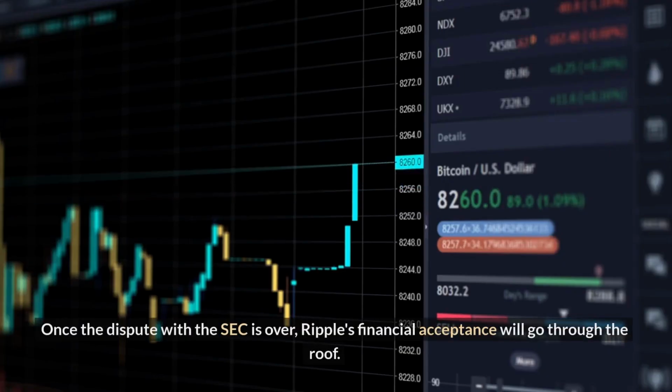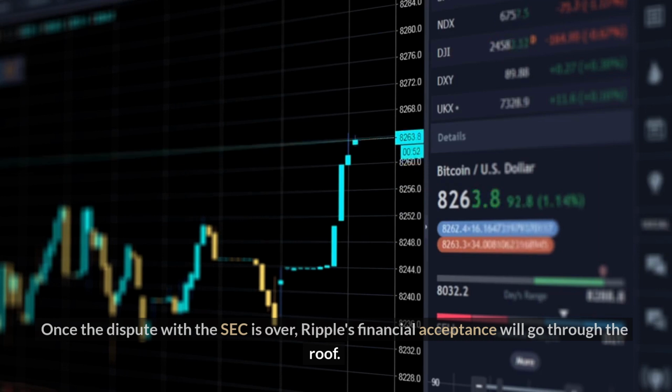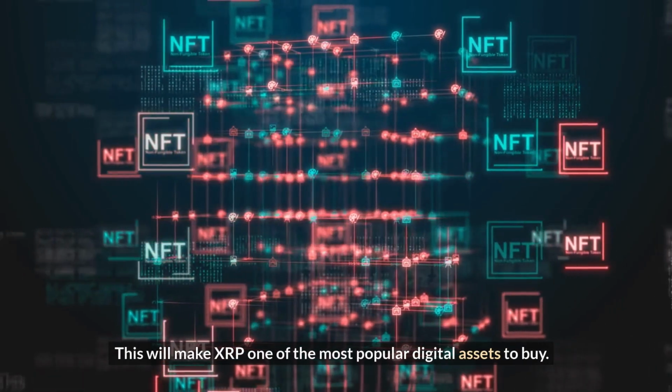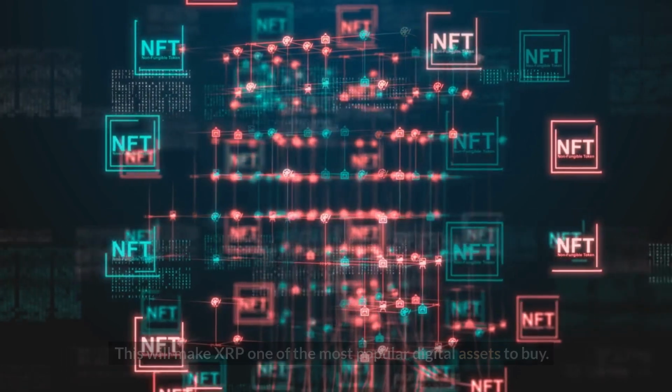XRP. Once the dispute with the SEC is over, Ripple's financial acceptance will go through the roof. This will make XRP one of the most popular digital assets to buy.